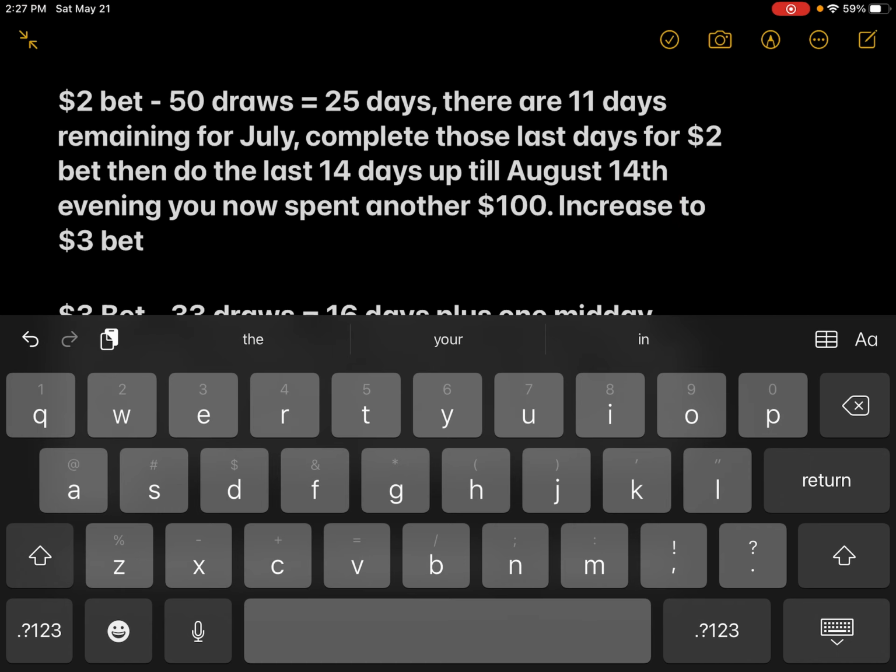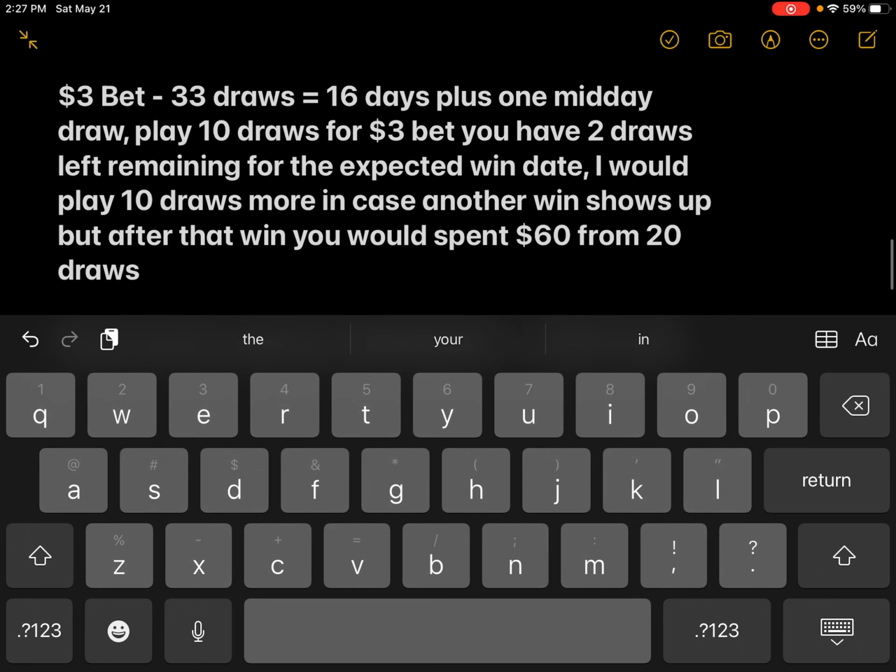Now, after that, increase the bet to $3 and just play for 10 draws. And it's going to be a total of 33 draws for completing a $3 bet. So there's 16 days plus one midday draw plus 10 draws for a $3 bet. You have 2 draws left remaining. For the expected win date, I would play 10 draws more in case another win shows up. But after that win, you would spend $60 from 20 draws.